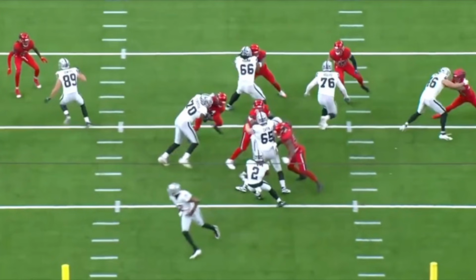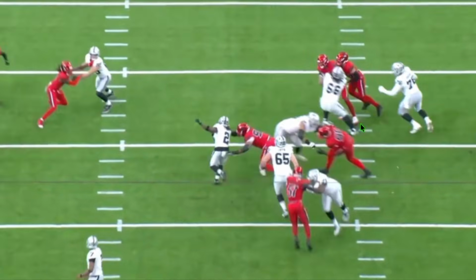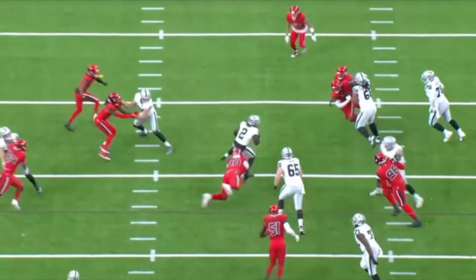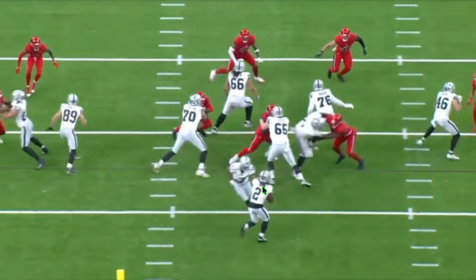This play stinks from the Raiders from an offensive line perspective, well, mainly because of 71. Everyone else, right, hats on a hat. That's pretty good work there. Number 70 right here, backside tackle, does a good job washing that 3 technique down. Love to reach him, but I love the effort. I love the physicality.